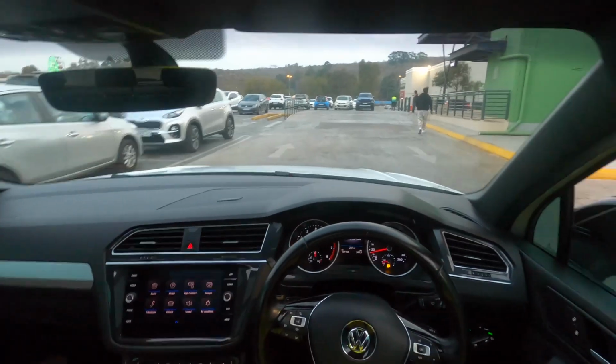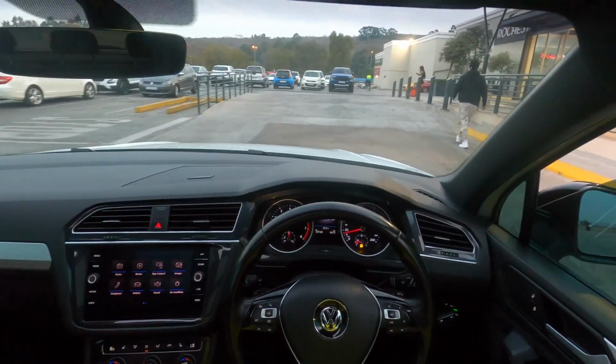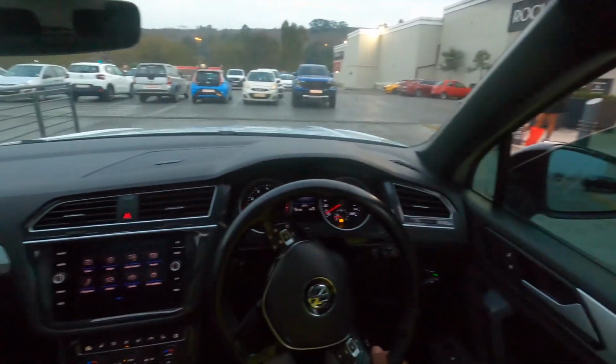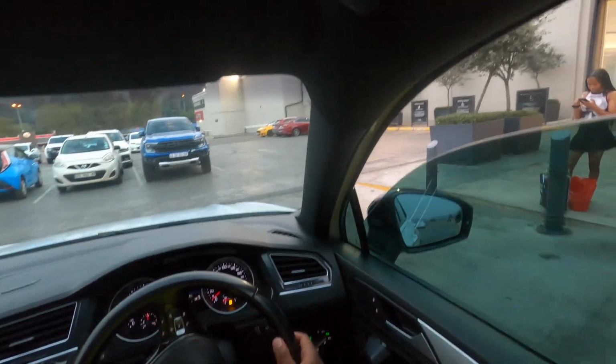Turbo engine, and petrol engine, that is. And there's a Raptor. It's got 110 kilowatts.